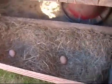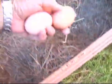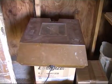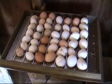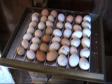Jolly good, 2 eggs today. We have an incubator on the go here now as well, and in it a mixture of turkey eggs, bantam eggs and various chicken eggs that we've got locally.